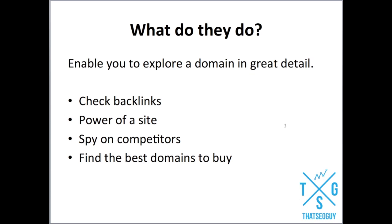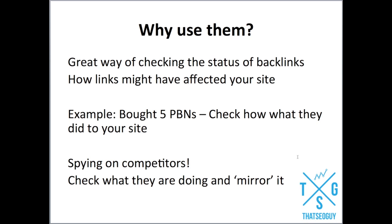Right, so what do they do exactly? These tools basically enable you to explore a domain in greater detail than you would be able to just looking at the domains on their own. They let you check the backlinks, the power of the site, the anchor text, spy on competitors, find out the best domains to buy, and find out how to change things up if you've been slapped by Google. There are so many different things you can do with them, but we're just going to cover the basics quickly.